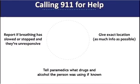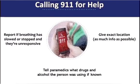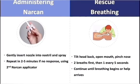While speaking with the 911 dispatcher, report that the person's breathing is slowed or stopped, and they are unresponsive. Give your exact location and let the paramedics know what drugs and alcohol the person was using if known. To administer Narcan, gently insert the nozzle into one nostril and push on the plunger to release the spray. Narcan will still work even if the person isn't breathing.